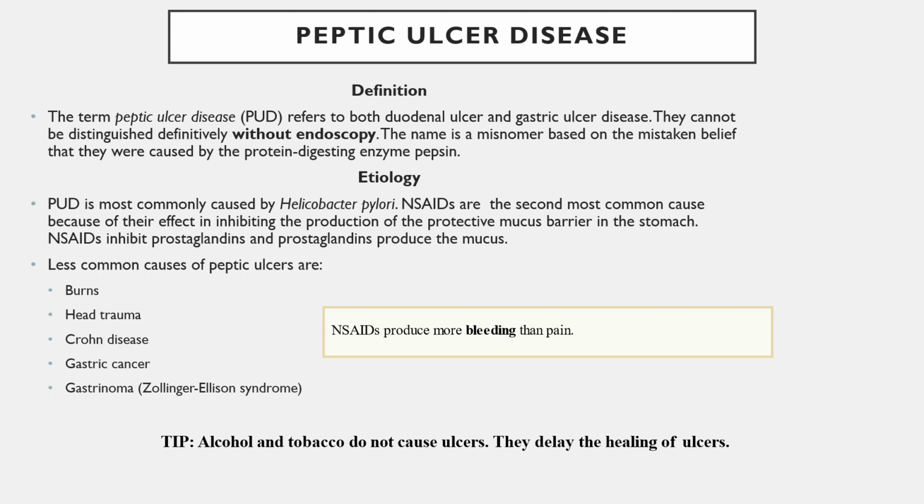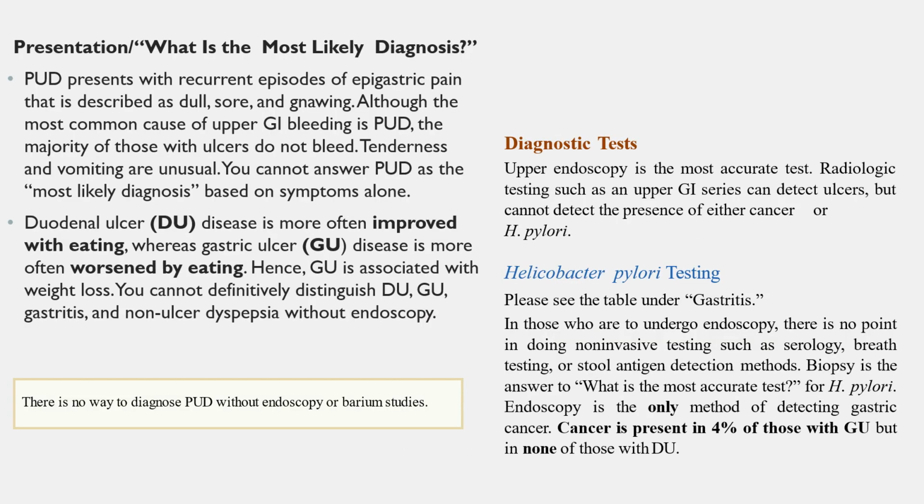Let's go to the next slide. Slide number 10. Endoscopy is the only method which can detect gastric cancer. And we need to note a very important clinical fact: cancer is present in 4% of those with gastric ulcer, but none of those patients with duodenal ulcer. It means that only gastric ulcers can cause gastric cancer in 4%, not duodenal ulcer. Let's go to the next slide.